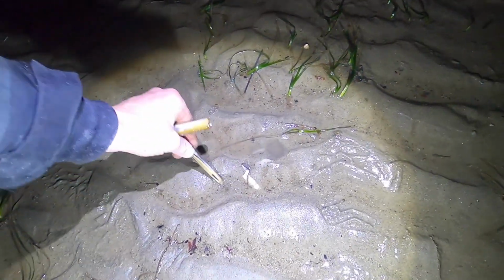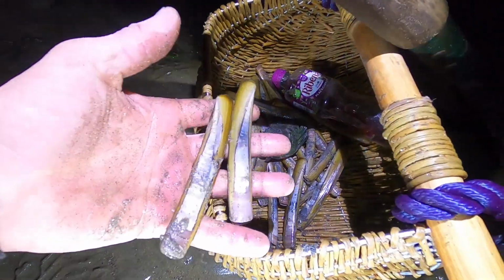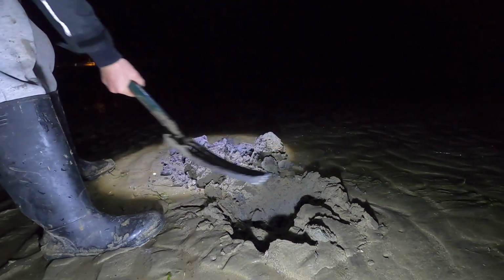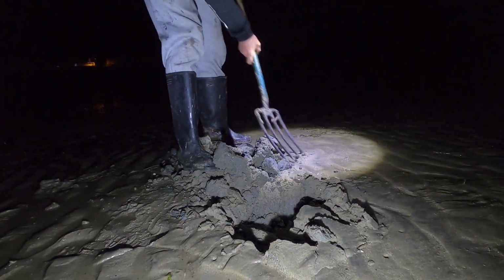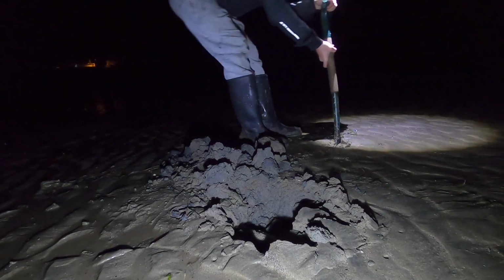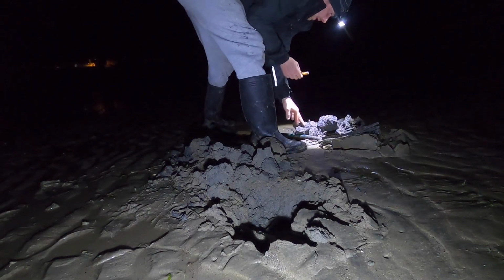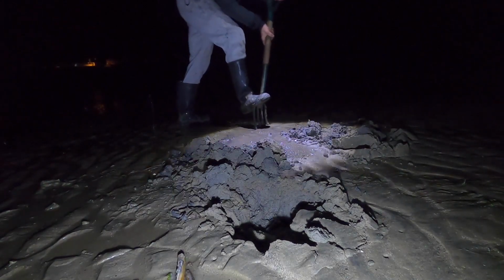Came up to check all the holes that we've salted, and there seems to be a few around. It's amazing just going around plucking them out of the sand. Beauty of a razor, that one. One, two. We're getting loads of them. They are absolutely everywhere today, these lot.